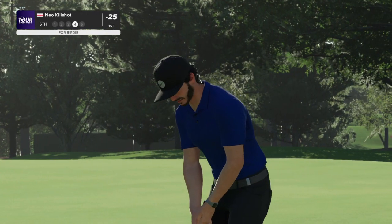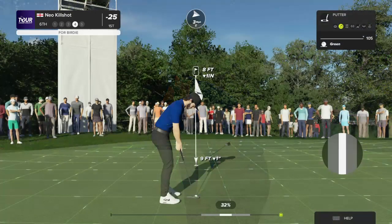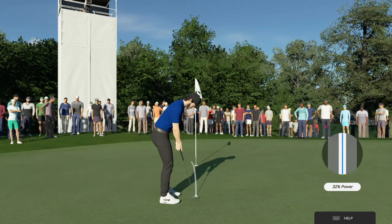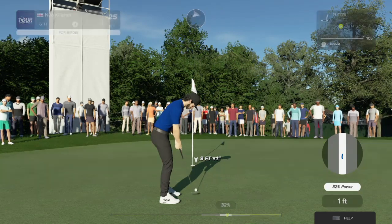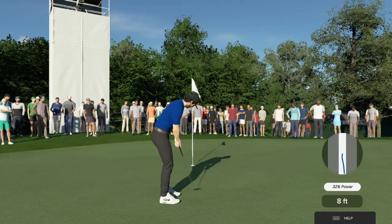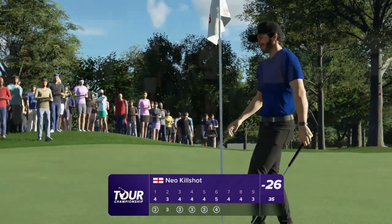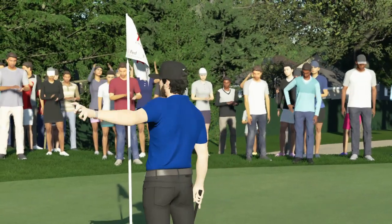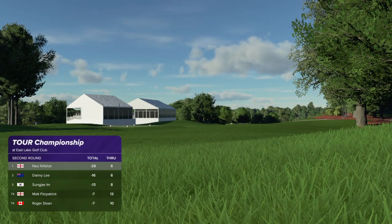Welcome back to our coverage of the Tour Championship. We're picking things up at the sixth. Let's get into it. Looking good so far, and racking up their fifth birdie of the day. Still in the lead now after that hole.